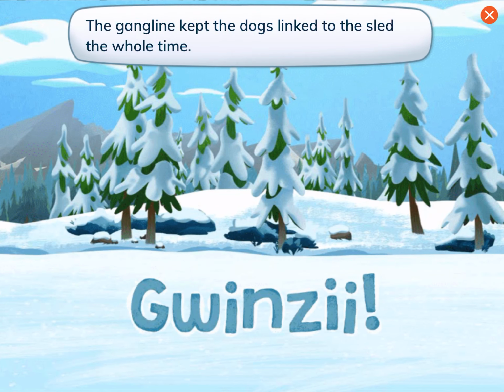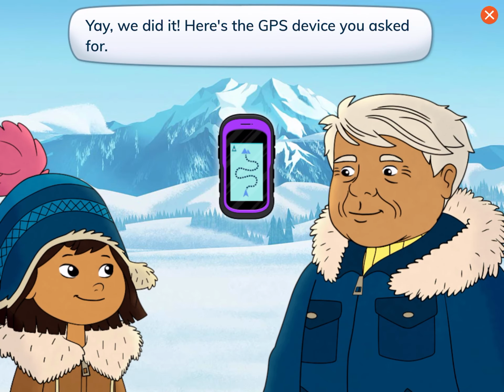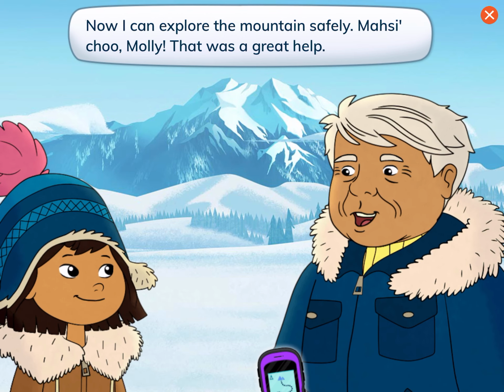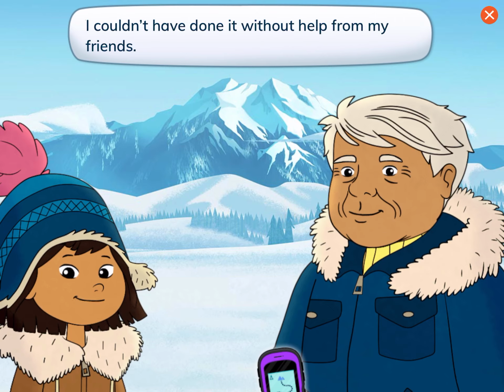The gang line kept the dogs linked to the sled the whole time. Yay! We did it! Here's the GPS device you asked for. Now I can explore the mountain safely. Masi cho, Molly. That was a great help. I couldn't have done it without help from my friends.